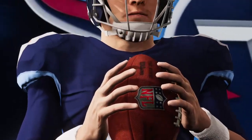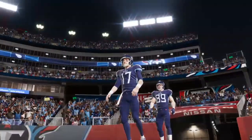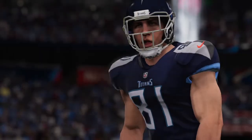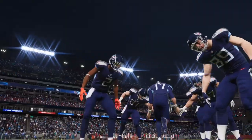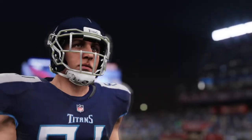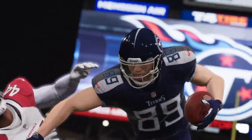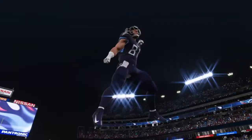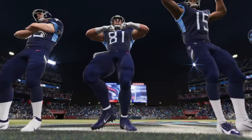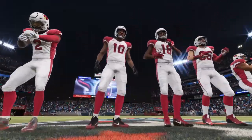Tonight, from Nissan Stadium in Nashville, Tennessee, it's week 3 of the NFL preseason on EA Sports. The Tennessee Titans taking on Kyler Murray and the Arizona Cardinals.